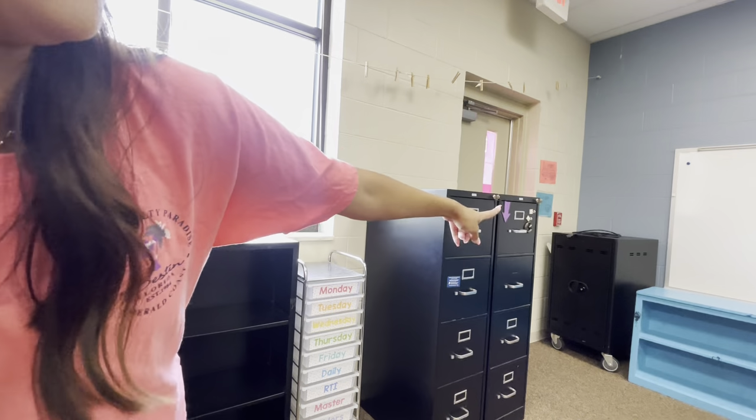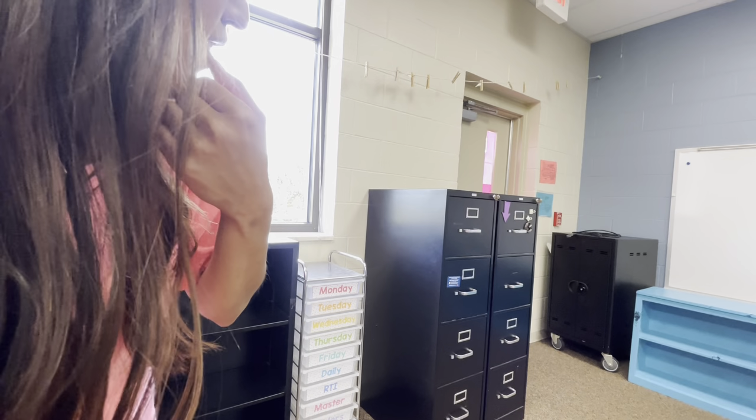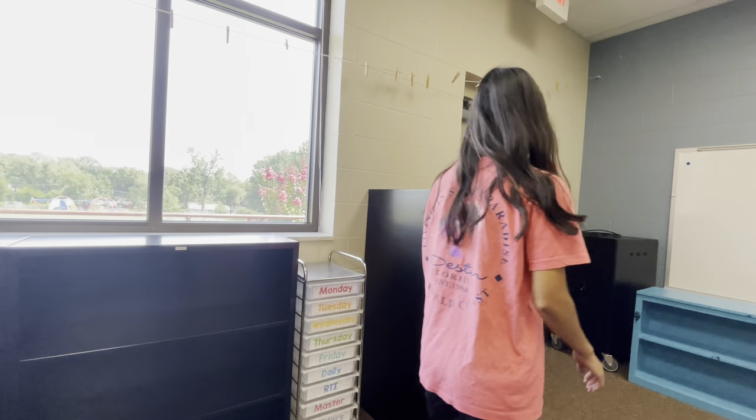to that corner over there and then move the computer cart right here instead. I think that'll work out better. That way won't be so tall either. So let's try.